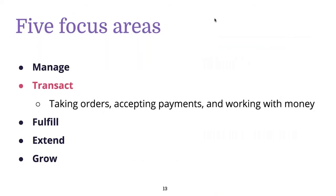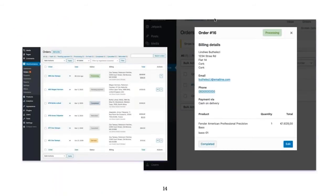Our second focus area is transact. And this is the process of taking orders, accepting payments, and working with inventory. So as you can see from some of these screenshots here, order management is an important part of managing an online store. You can see at a glance with color-coded store order status reports for each order. You can see whether they're processing, pending payments, completed, on hold.